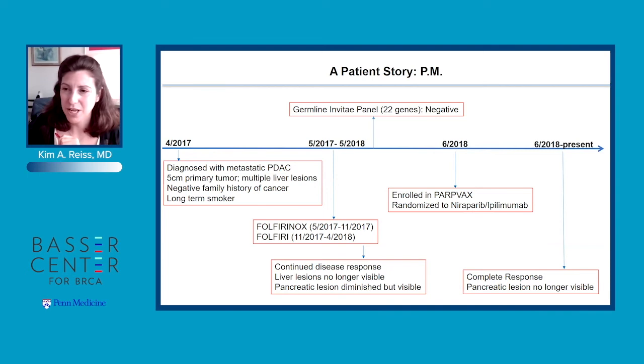In June, it will be 3 years. She was diagnosed with metastatic pancreatic cancer in 2017. She received FOLFIRINOX and then FOLFIRI as a maintenance chemotherapy as part of her clinical care. And her tumor was extremely sensitive to this strategy. Her liver lesions disappeared, but her primary pancreatic tumor was still there.